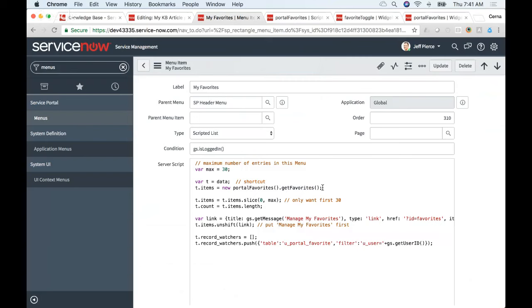I could have defined that glide record right here in this server script, except that there are two places where I'm getting all of my favorites: on the Manage Favorites page and here in the menu. So I don't want to have to write that glide record twice. Therefore, I have it in my script include.